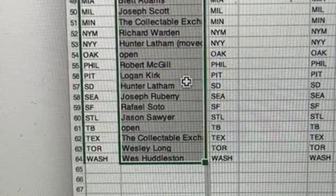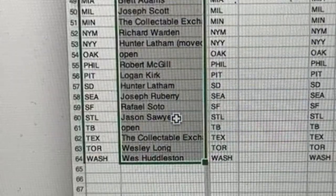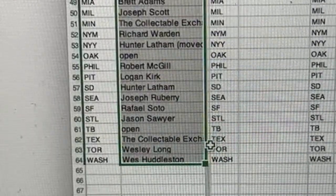Who else do we have? Hunter with the San Diego Padres as well. Joseph Ruber has Seattle. Raphael has the San Francisco Giants. Jason Sawyer has St. Louis. Tampa Bay is open. Collectible Exchange has Texas. Wesley has Toronto. And Washington goes to Wes.